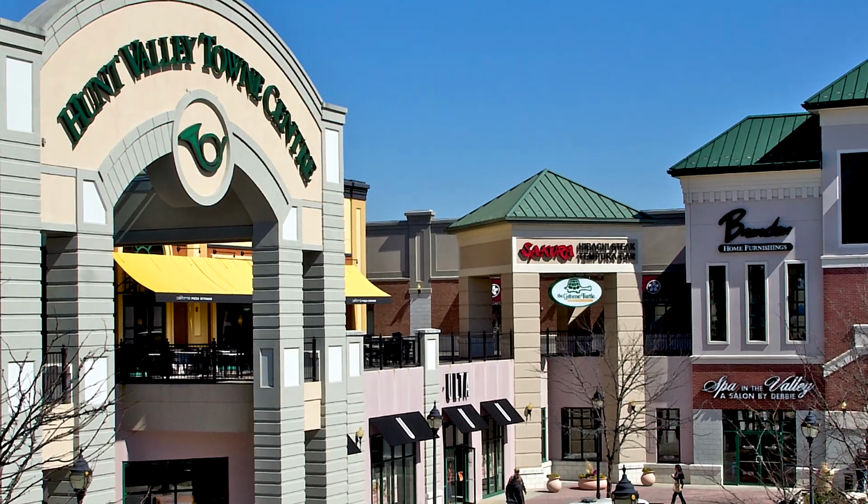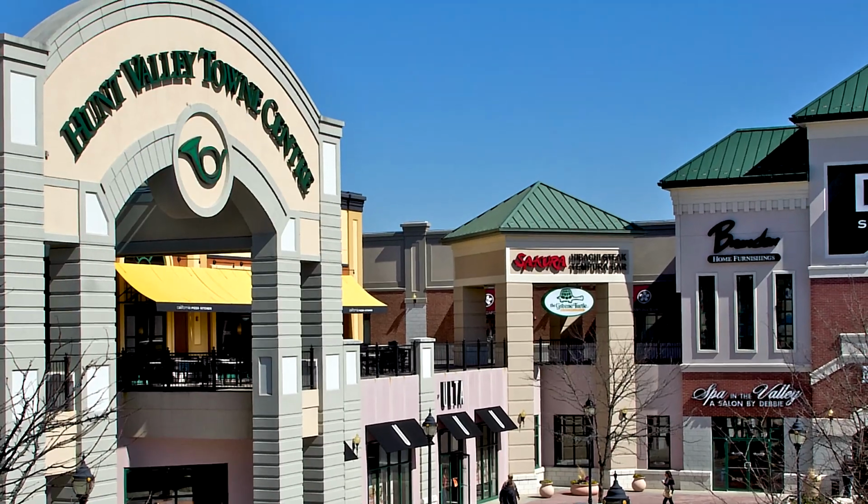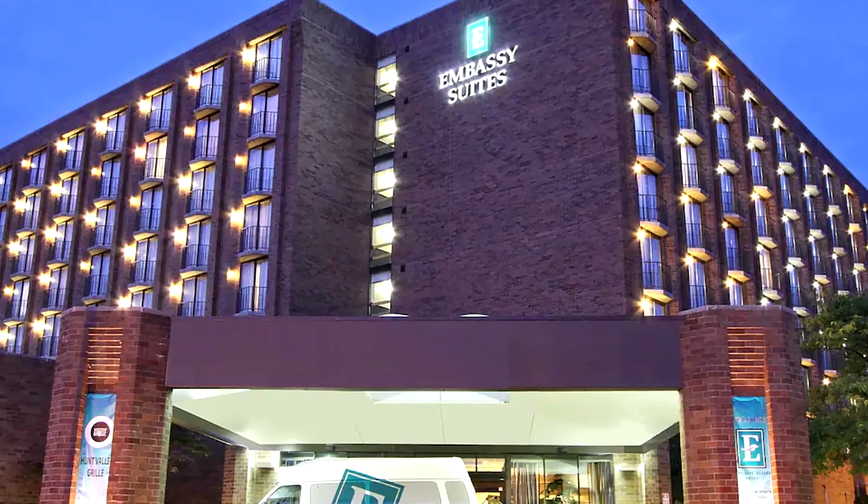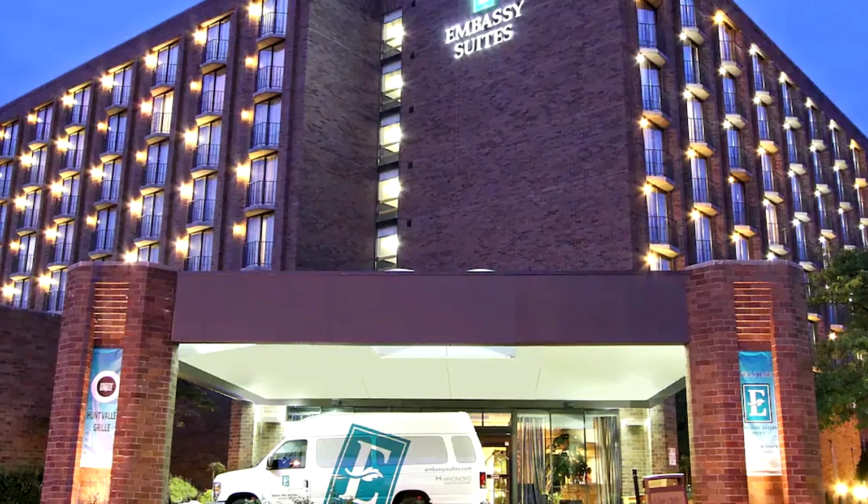You're really in the heart of another interesting section here because you can walk to so much to do right from the hotel. Yes, we are in walking distance to Hunt Valley Town Center. Tons of shops and restaurants right across the street. And we are also close to the light rail, which brings 20 minutes down into the city too, if you have a day from golf that you'd like to go explore down in Baltimore City.